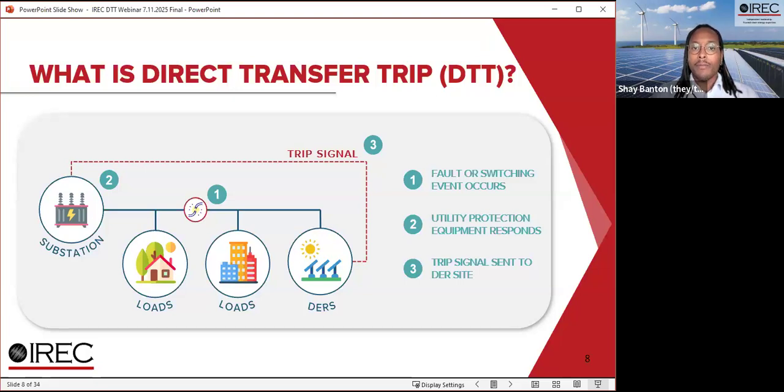These trip signals can be sent via various communication channels, but the most common is fiber optic cable. And while it's incredibly reliable, it is also really, really expensive. And that cost can push projects or even entire solar and storage programs beyond the point of financial viability.